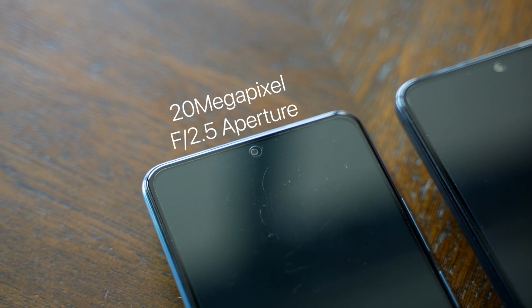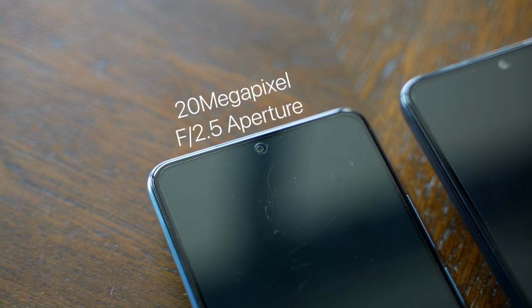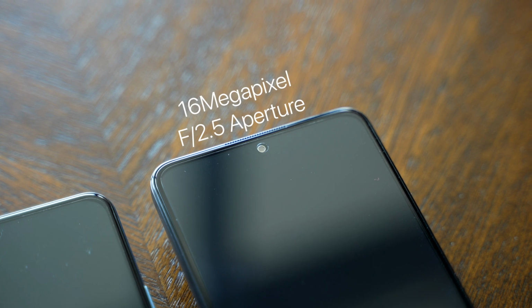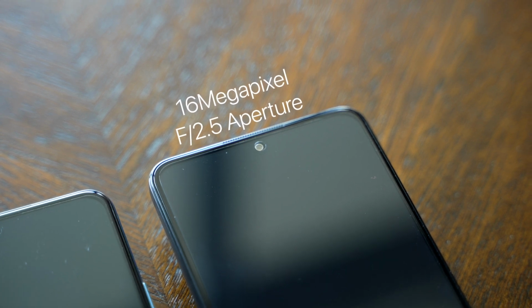On the front, Mi 11X gets a 20 megapixel camera with f2.5 aperture, and Xiaomi 11i Hypercharge gets a 16 megapixel sensor, again with f2.5 aperture. Now the Xiaomi 11i comes with a higher megapixel primary camera, but the Mi 11X comes with a Snapdragon processor which is said to have a better ISP than its MediaTek counterpart.